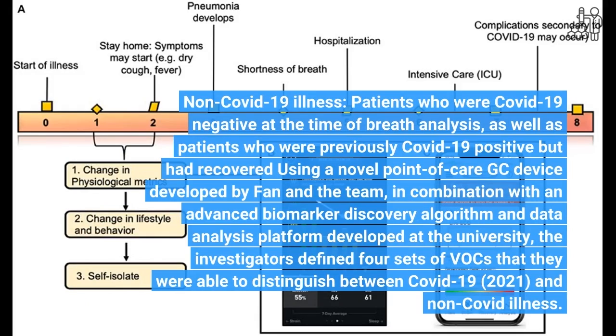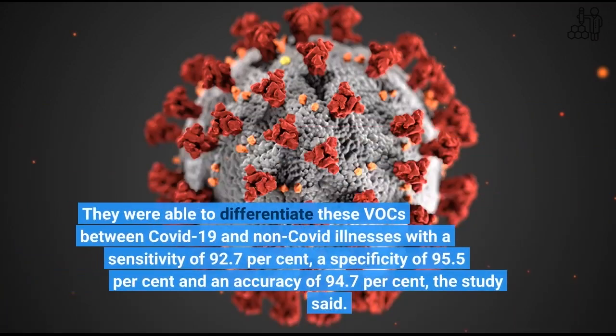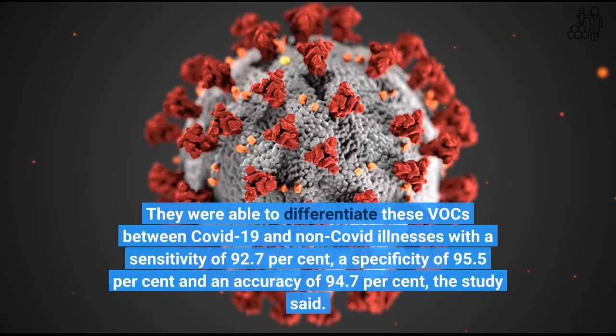COVID-19 positive but had recovered. Using a novel point-of-care GC device developed by Fan and the team, in combination with an advanced biomarker discovery algorithm, they were able to differentiate these VOCs between COVID-19 and non-COVID illnesses with a sensitivity of 92.7%, a specificity of 95.5%, and an accuracy of 94.7%, the study said.